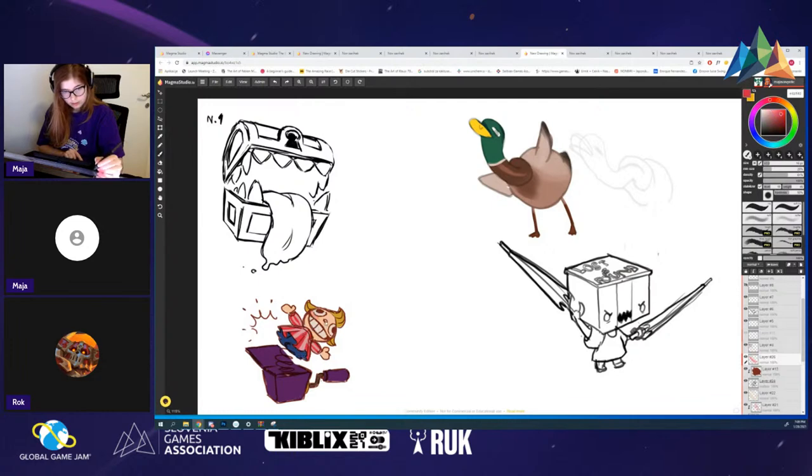Okay. It's merging time. Let's try and do something that I never do in my regular process and do everything on one layer. That's a great idea. I'm also doing that. I mean, today is just challenges. Yeah, true.